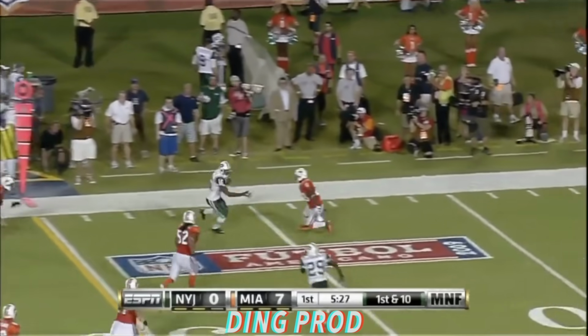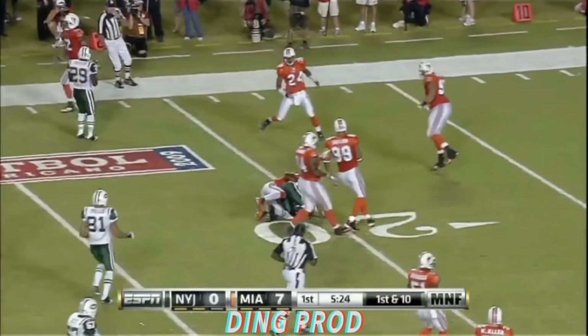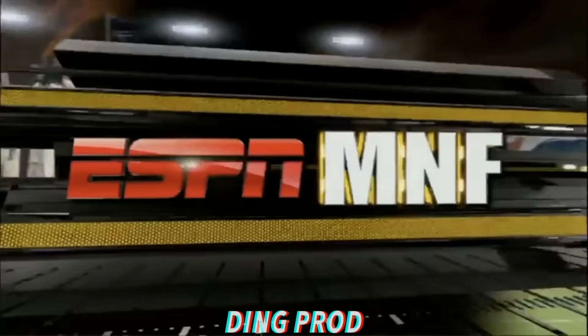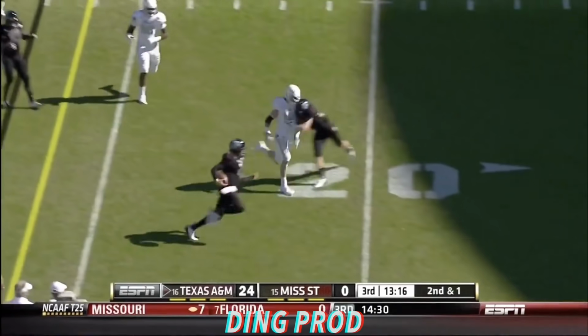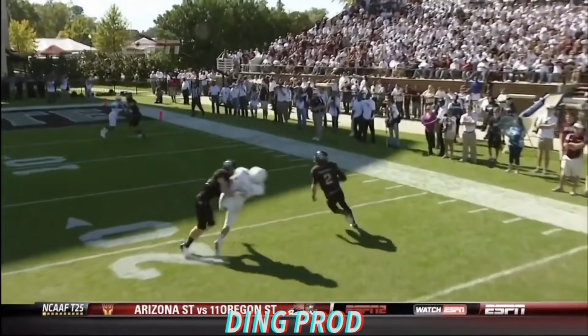Complete as wide receiver Brad Smith goes through a tackle and to the 21. Wow, look at Leon Washington on the ground again and picks up the first down at the sideline. And here comes the pick.